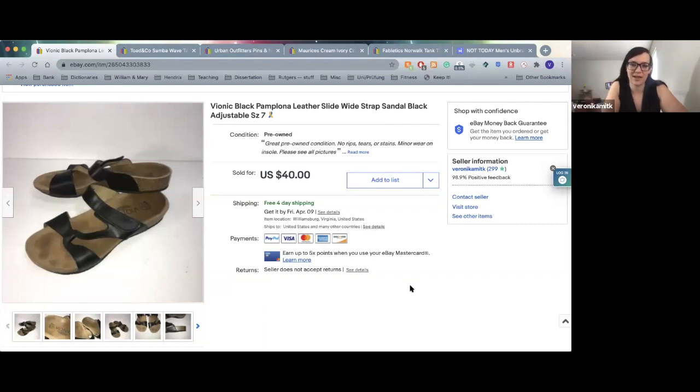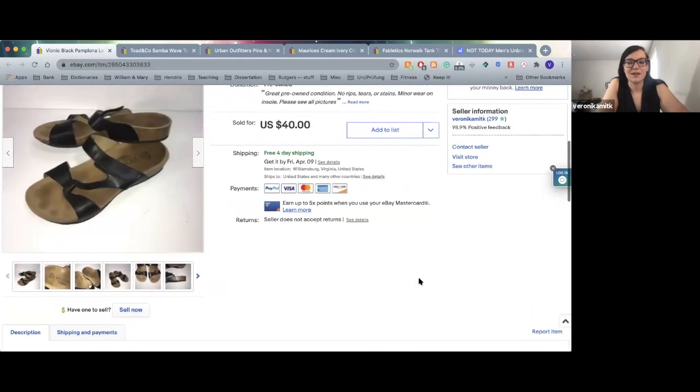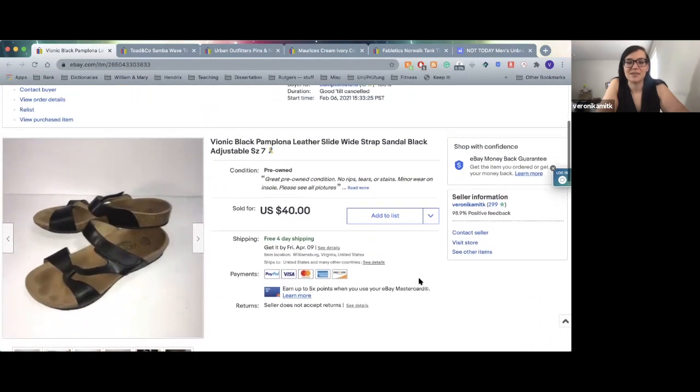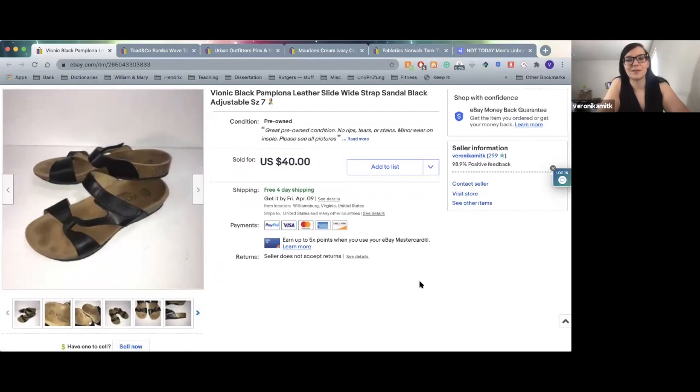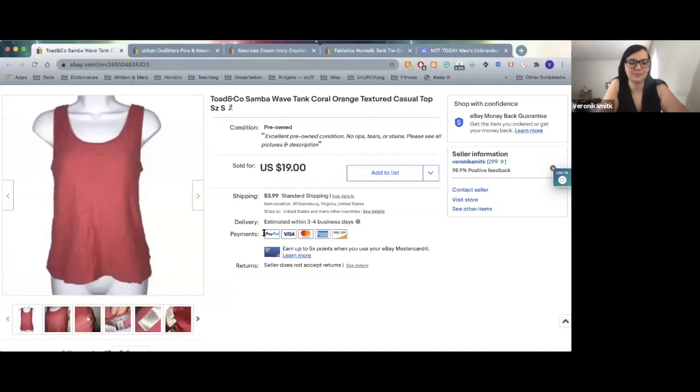So you got to subtract that and then eBay fees, and also all of my sales on eBay benefit charities, so 10% of all my sales go to different charities, and you can usually see them down here. This one went to the Ronald McDonald House, which I really love because we stayed there for a while when our son was in the hospital. Anyway, these Vionics sold for $40. That was my full asking price with free shipping. So after fees and all that, I probably make around 30-ish, probably a little bit less.